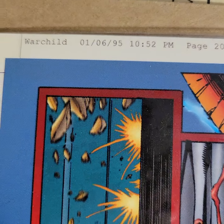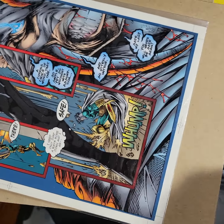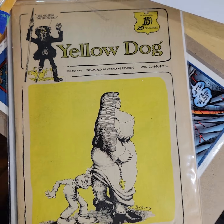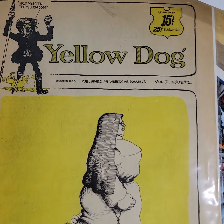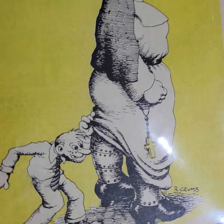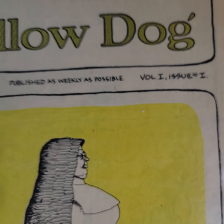This is a different comic, War Child. And then lastly, I guess I might as well show it also, because like I said, I have to put all this stuff away. I can't just leave it lying around. This is a comic called Yellow Dog. You used to be able to get, this is all the volumes. All the volumes are there. So I think it's 1 through 7.